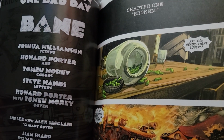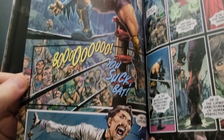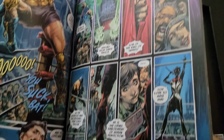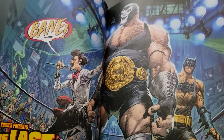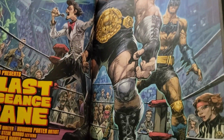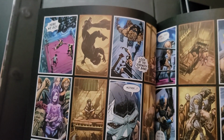And we've got Howard Porter doing the art on here. And yeah, I've been enjoying all these little one-shots. I love the spotlight. Look at this image of Bane here. I love the spotlight on the villains and stuff. And it's all of the big-time villains.